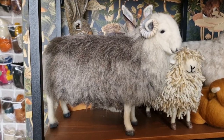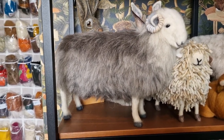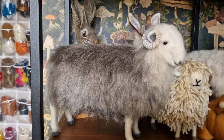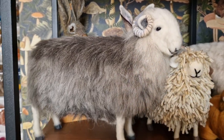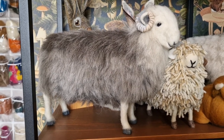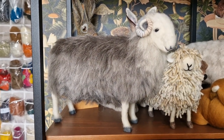So Mr. Herdwick is done. I'm really pleased with his coat, actually. It was a couple of really good colours. So yeah, he's all done. I have made his face a little bit hairy. Don't know if you can see. I'm not sure about it, but I just wanted to have the effect of the fur. But really pleased with everything else, pleased with his horns and what have you. He will be a course eventually.